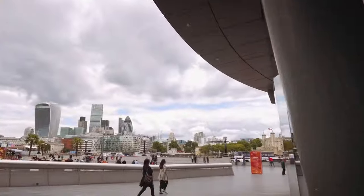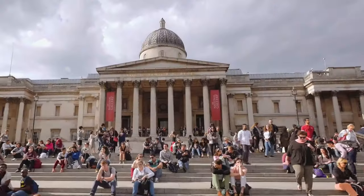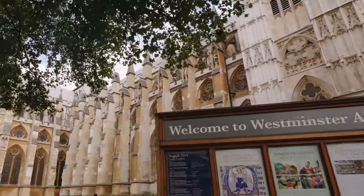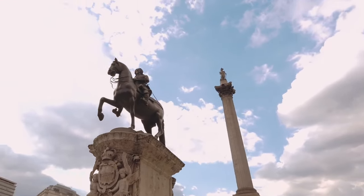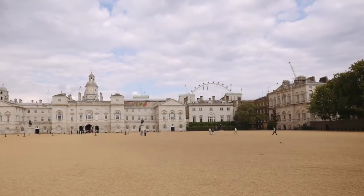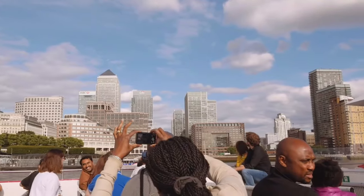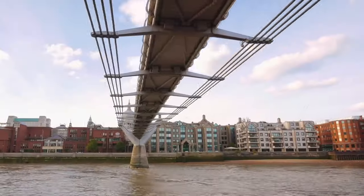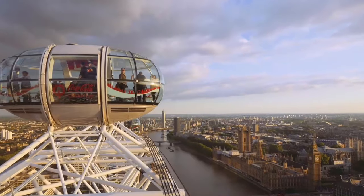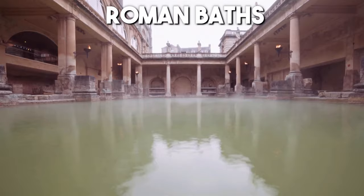Embark on a journey through England's diverse landscapes and discover its top 20 must-visit sites. Explore ancient landmarks and iconic structures that reveal the depth of England's cultural heritage and historical significance. From imposing castles that stand as testaments to medieval power to serene cathedrals resonating with centuries of spiritual devotion, and bustling cities alive with modern energy against a backdrop of centuries-old architecture, England offers a mosaic of experiences waiting to be explored.